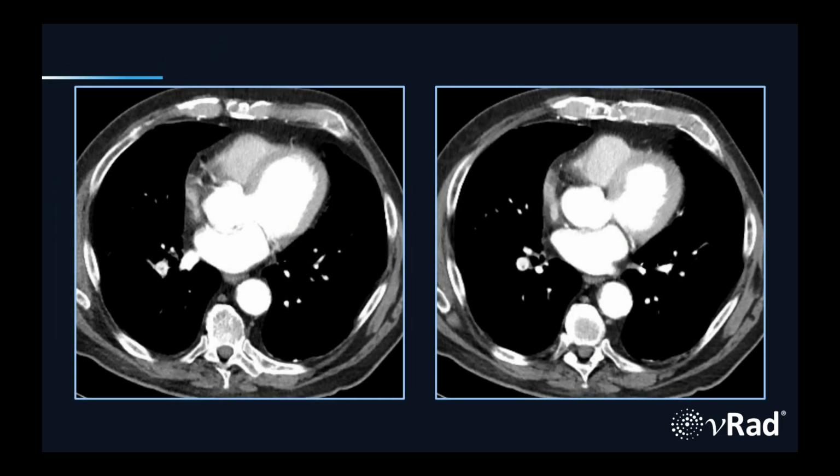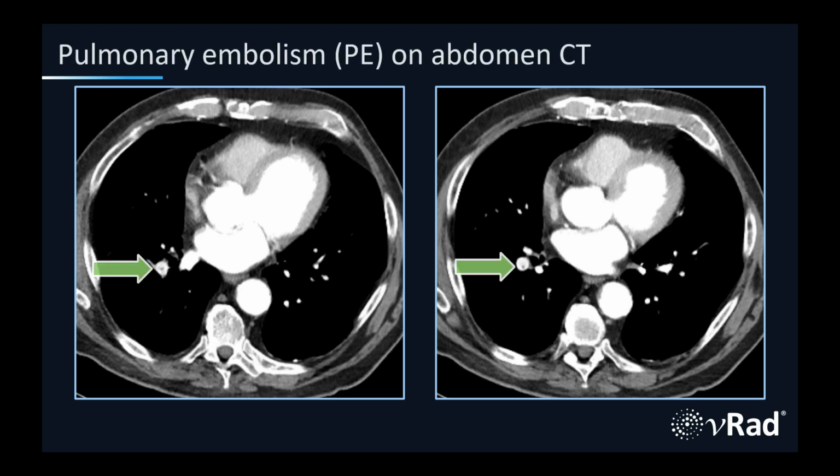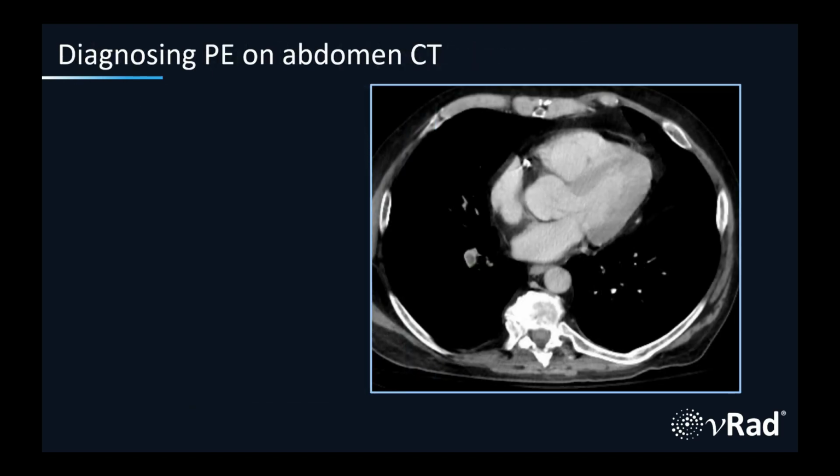We've come to the most frequently submitted great call. It occurs on a common study, the abdomen CT. It's often a corner of the film finding. It's often a very subtle finding, and it is certainly clinically important. And that is the pulmonary embolism seen on an abdomen CT. So let's talk about how to diagnose a pulmonary embolism on abdomen CT so everyone can make these great calls.